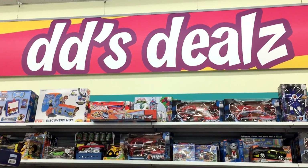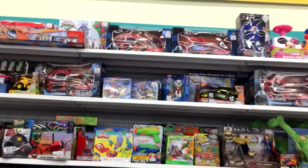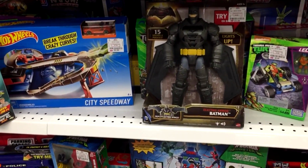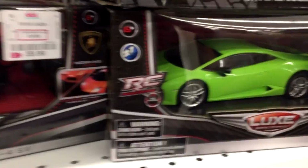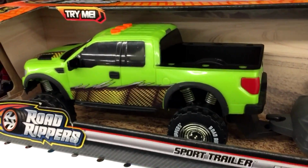They don't have a big section. It's mostly clothes, but you never know what you can find here. I don't think I've ever seen them carry $1 items. But, you know, you can find track sets, play sets. Sometimes you can find some figures. All sorts of different things if you look around. Remote control. Decent prices. Sometimes they're the same price that they were originally. But you never know. You got to look around. Sometimes you got to look up high.